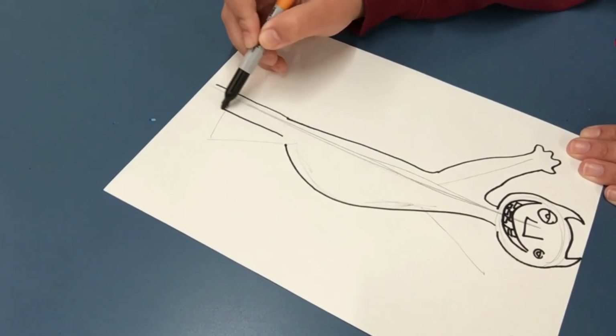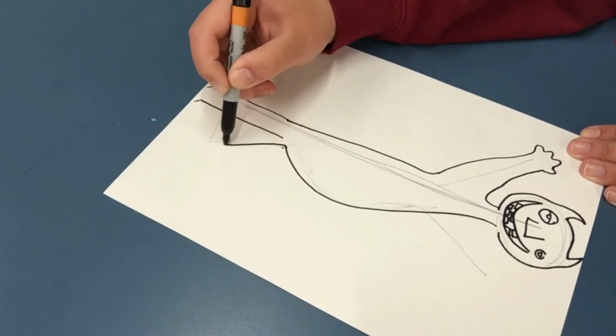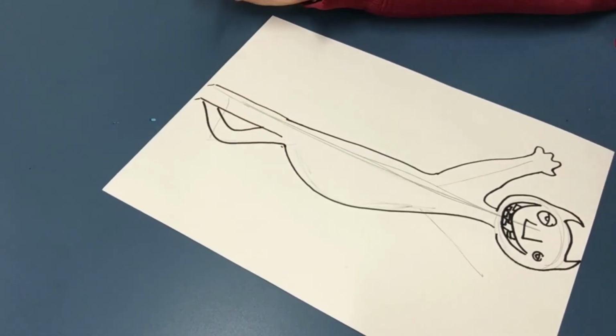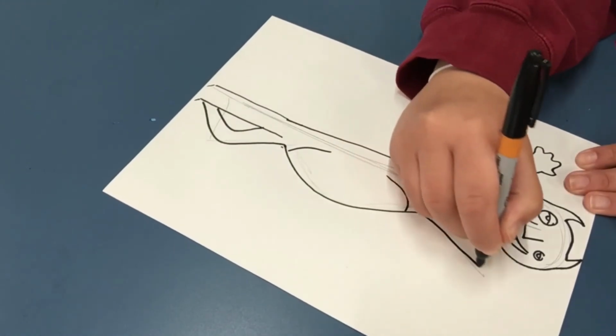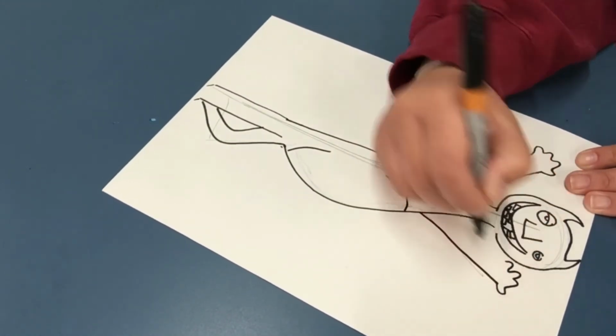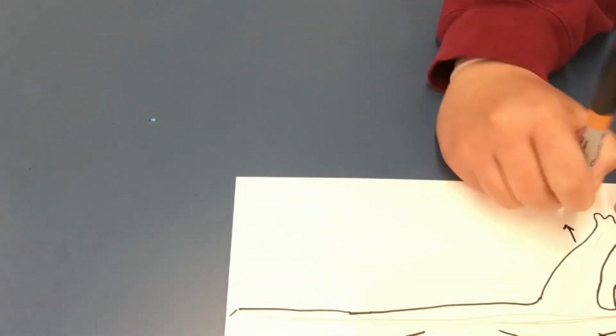So here you see that I'm adding the legs, thinking about the forms and how I want his legs to sit. I decided that I wanted to have one knee up and one leg out. That way he looked like he was laying down. You can see his big belly and his arms laying out. It's like he's relaxing in the grass.